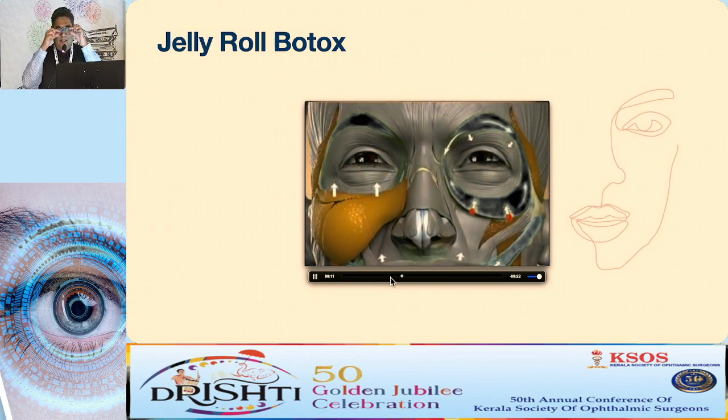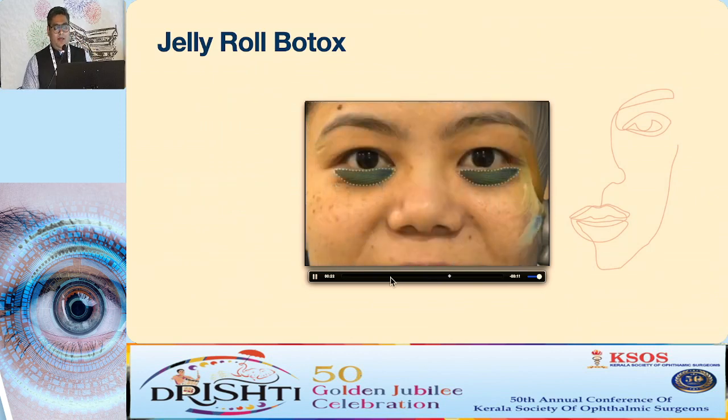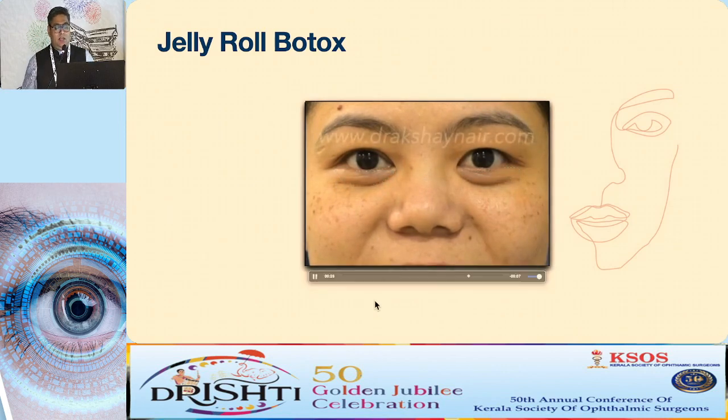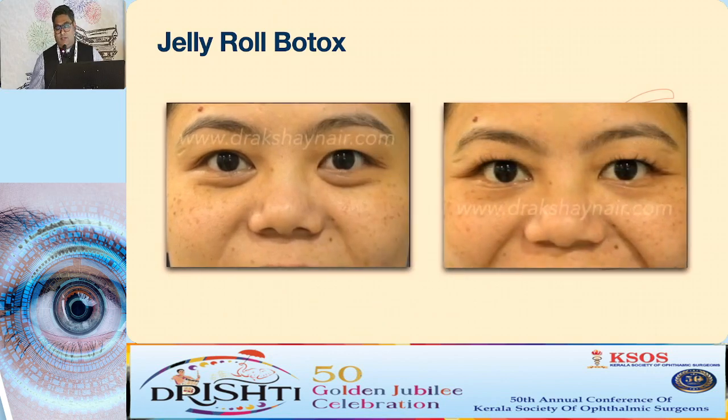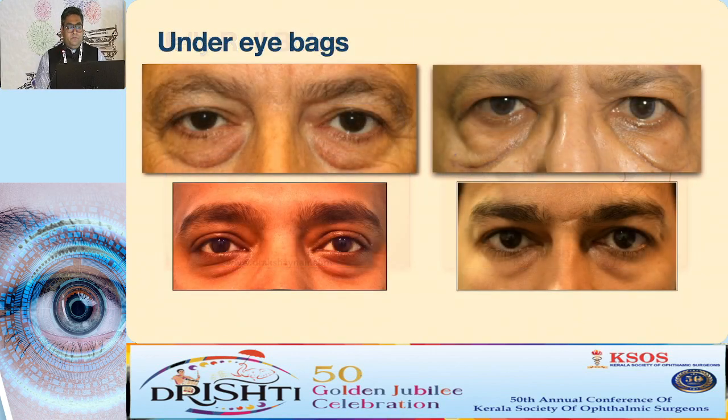Orbicularis contracts, and there's this small belly of orbicularis that is seen under the eyelid. Injecting a small 5 units of Botox exactly in the pretarsal orbicularis works very well. These patients go from having this jelly roll under the eye to not having that, and that completely changes the appearance of the face. A lot of patients get conscious when they smile, they say their eyes become small.